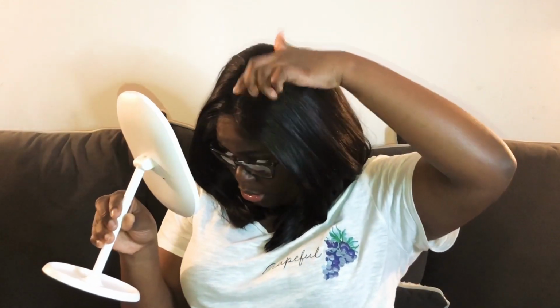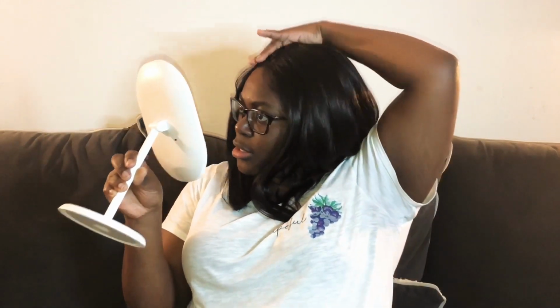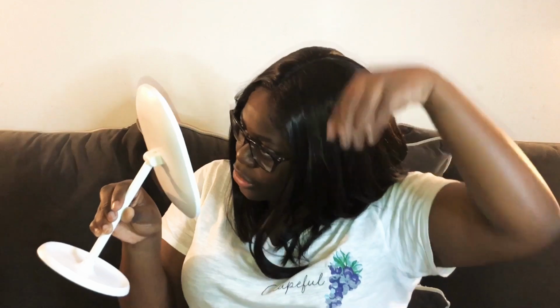Once I cut off the lace, put a little baby hairs, I might pluck just a teensy bit of this because I got a few flyaways. Not as much as other wigs, but this has a little bit of flyaways, and I might use a flat iron just to flatten out the part. But girl, moving on to the next wig, and this was the Sensationnel Empress Lace Wig in Tiara, in the color number 2.